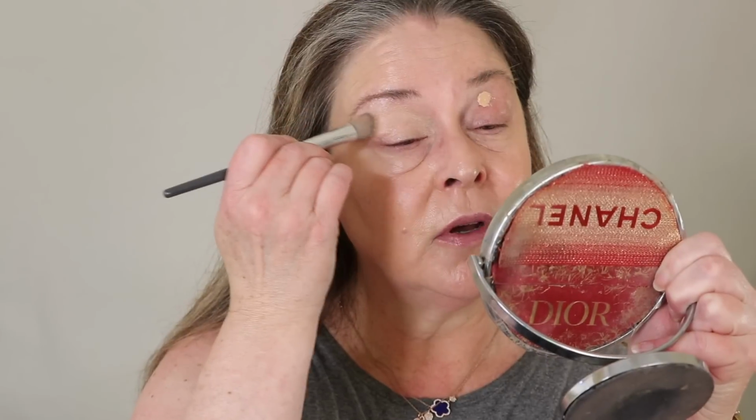May as well get some in the inner corner where I have darkness while I'm here, and then we'll go on with the shadow. I am going to use something that is not from Sephora, and this is from Sisley Paris. I spoke about this in the Beautylish event sale, and I used this yesterday, and I thought it worked really well with the look that I achieved.